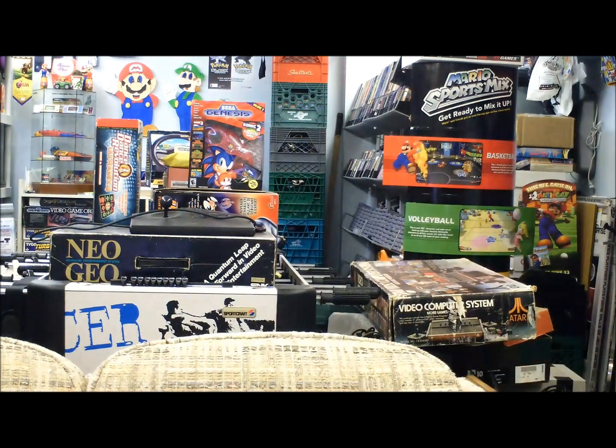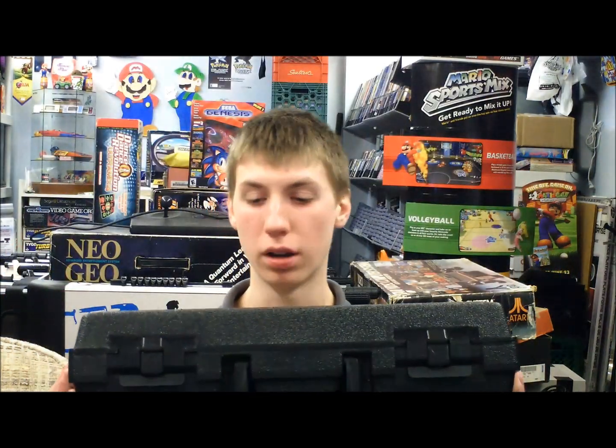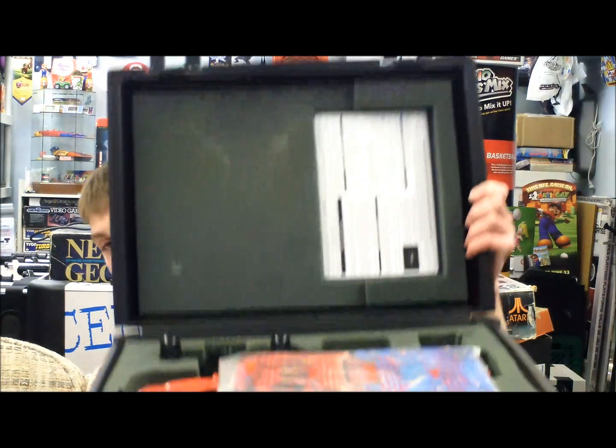For number 3, this is something I got not too long ago, and anyone who's been keeping up with my videos will know all about this, and that is the Nintendo Virtual Boy case. This is something that I have always wanted for years and years and years, and I was so happy to have finally come across it not too long ago. So let's see. I don't know how well this will show up. But yeah, I was very happy.